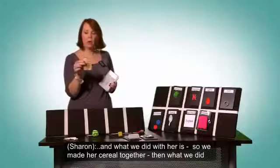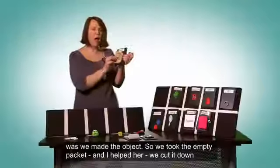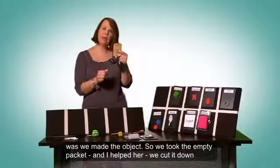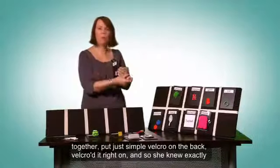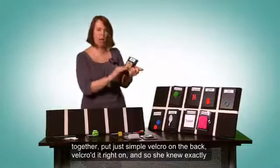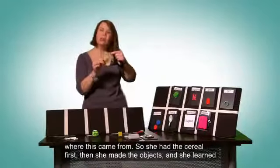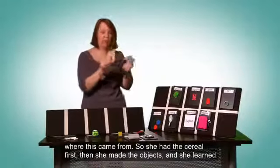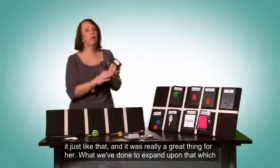What we did with her is, we made her cereal together. Then we made the object. We took the empty packet and I helped her, we cut it down together, put just simple Velcro on the back, Velcroed it right on, and so she knew exactly where this came from. She had the cereal first, then she made the objects, and she learned it just like that. And it was really a great thing for her.